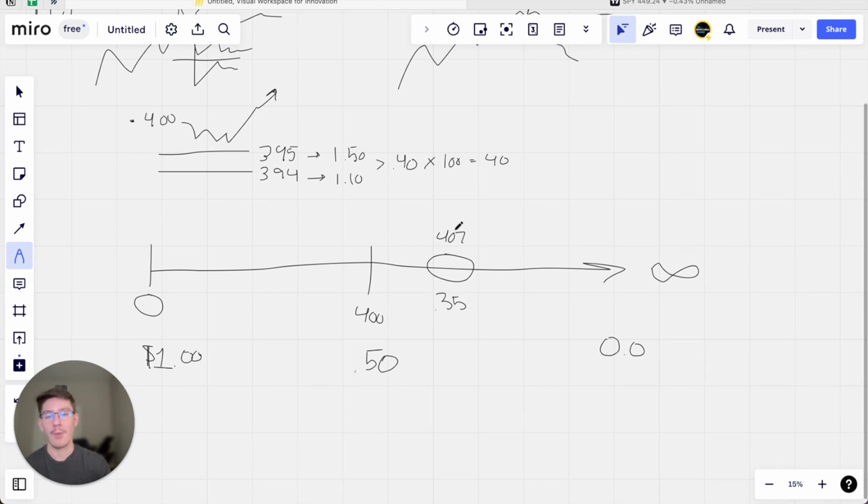So if this spread is trading at, let's say, 35 cents, what does that tell us about the probability, roughly, of this trade? Well, it tells us there's a 35% chance that it expires in the money. So we take the width, $1, minus 35 to get the opposite. So it gives us 65. That means there's a 65% chance that this stock will expire out of the money, expire worthless for us. That's rough math with probability.